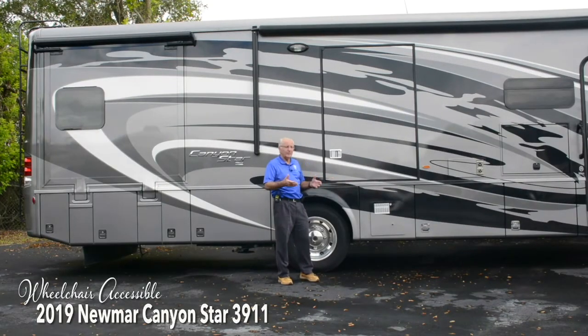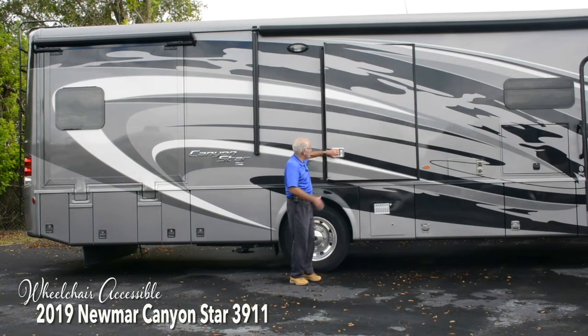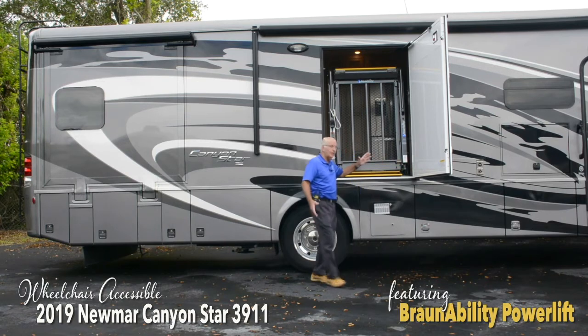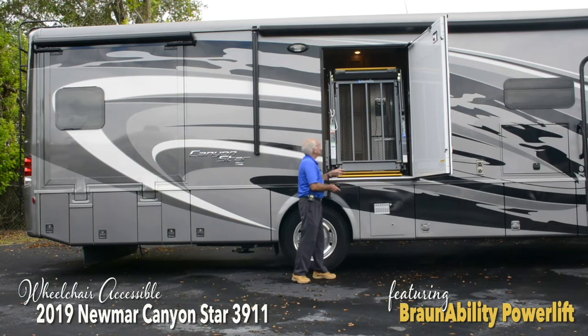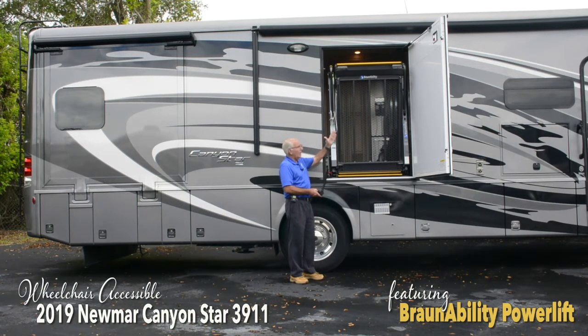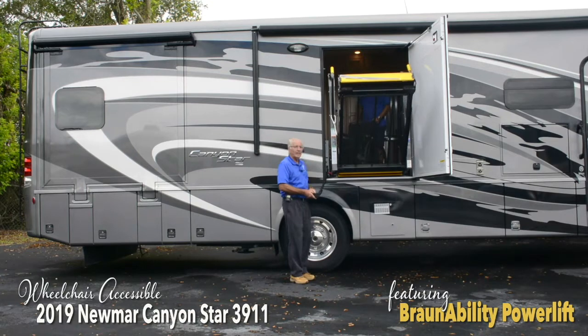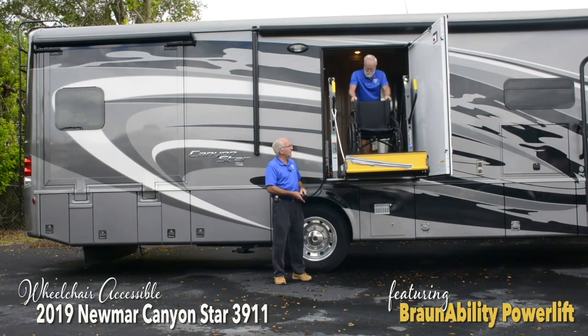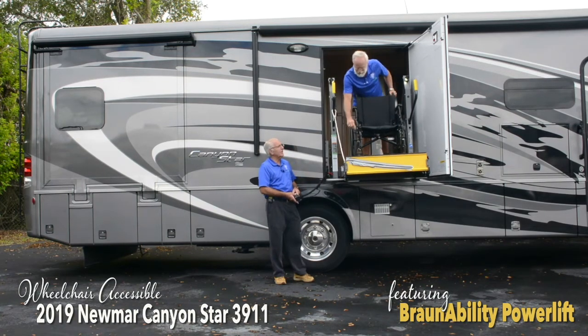Access in and out of this Canyon Star is handled here on the passenger side. We've got a large door revealing a Braun Ability power lift. We put on power, which also offers some lights, so should you need to get in and out of the coach in the dark, you have illumination. So we're going to start with unfolding our Braun Ability power lift and get it horizontal to the ground. Then my associate's going to put our wheelchair here and lock it in place for a safe transfer from the coach down to the ground.